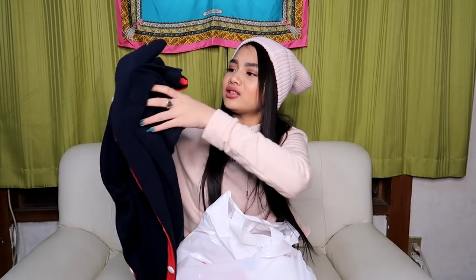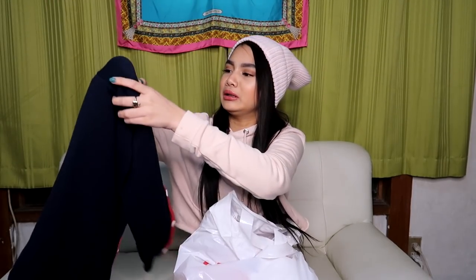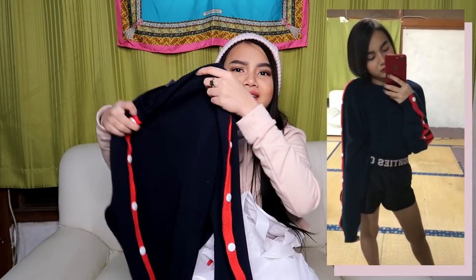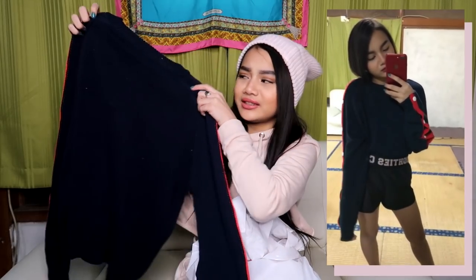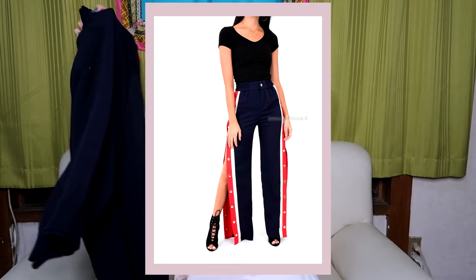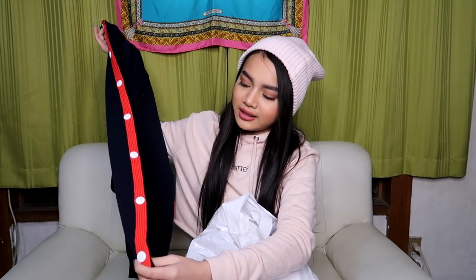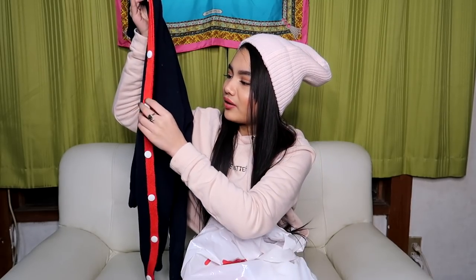Next, also a sweater, and it's kinda unique because I've never seen this before. It kinda looks like a track pants, and this sweater has an indigo color, and the sleeves has these red lines with white buttons, and I bought this for 3,000 yen.